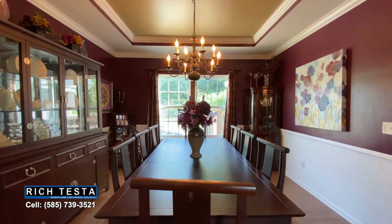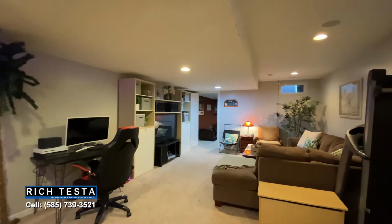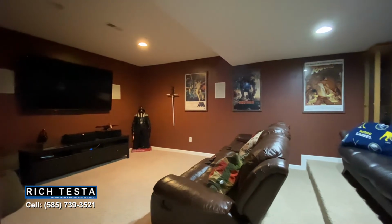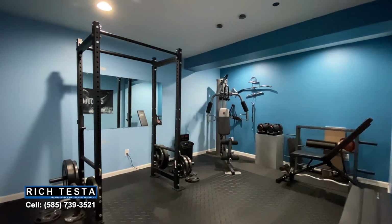and laundry. This is the ultimate finished lower level, with an expansive bonus room with an egress window, your own personal movie theater, a gym, and a full bathroom, plus great storage.